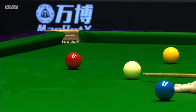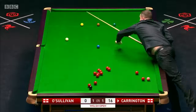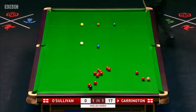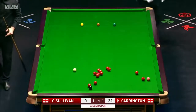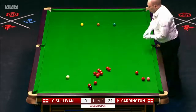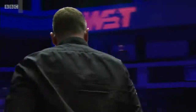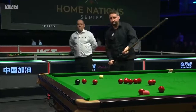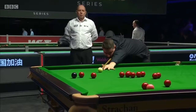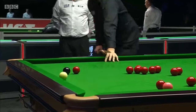Well, I do feel that Stuart Carrington now needs to stun down the table for that red that's just to the left of the black spot there. And then he can pot the black afterwards, and the black will go onto its spot and be pottable. I think he needs to play that looks about perfect. 18. 19.